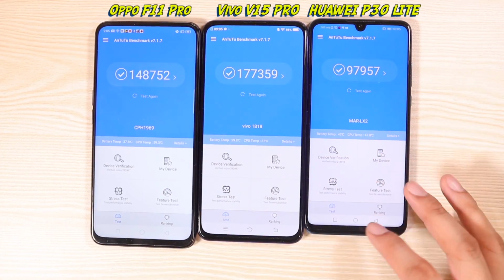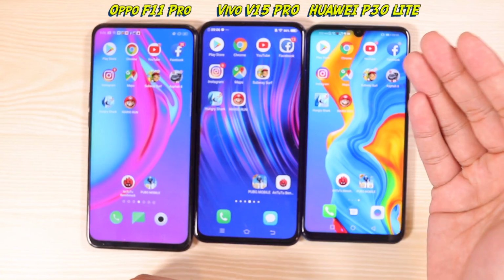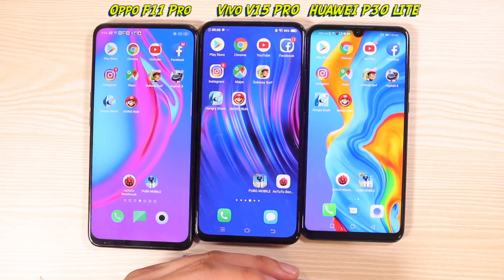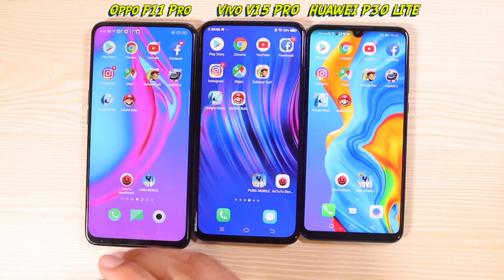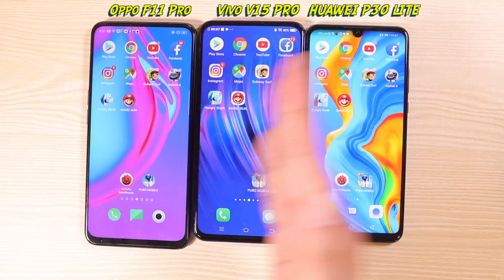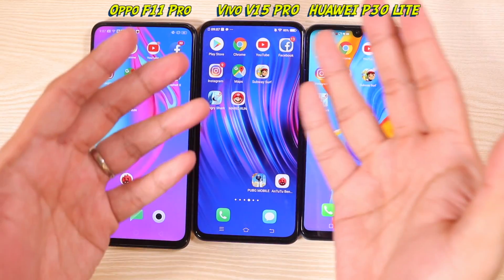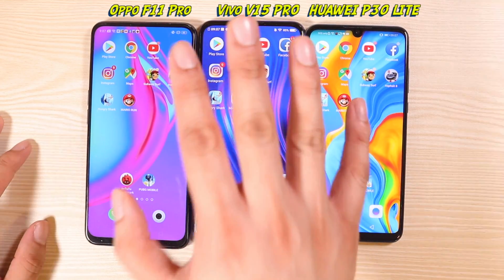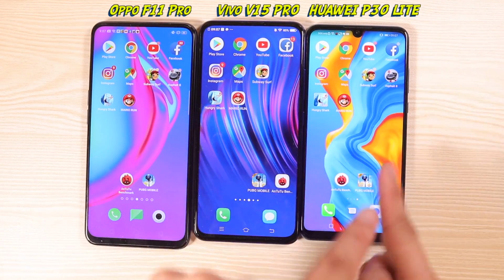Damn, that is quite small. So performance-wise, the P30 Lite is much faster in launching apps. Well, at least for the Google Play Store and the social media apps, followed by the Vivo, and finally the OPPO F11 Pro. And a little more optimization for these two right here. But when it came to launching games, Vivo, OPPO, and this one. But yeah, when playing PUBG, there was no competition right here. The Vivo won it on PUBG, followed by the OPPO, and lastly the P30 Lite.